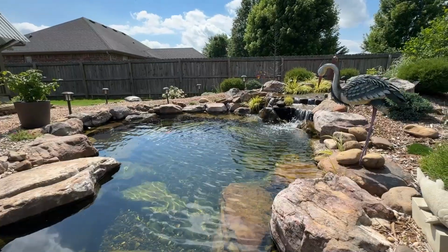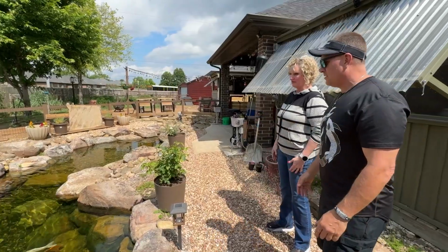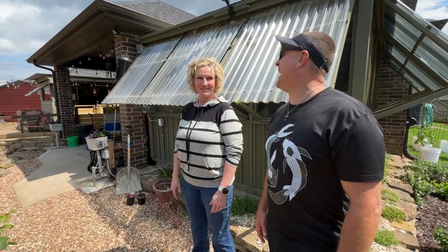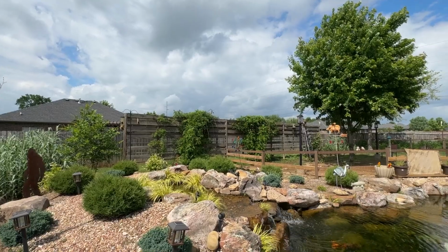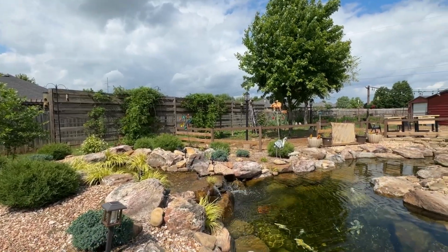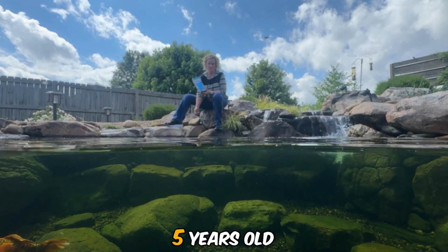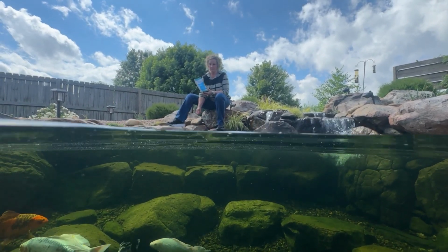I heard you had like a little hobby farm here. I do have a hobby farm. In the city. In the city. I brought my hillbilly to Fayetteville. I love it. I mean, people would not expect to see this in the subdivision. No. First of all, I gotta tell you, those are fantastic fish. They're about 5 years old. Aren't they fun? They are fun. They'll eat out of your hand if you're in the water with them.